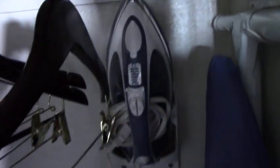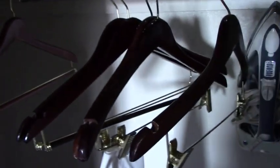In this closet, we've got an ironing board, and then, of course, an iron, and some coat hangers. Yeah, looks really good. And there's a stool right there just in case you need it. Okay, hang on a second.